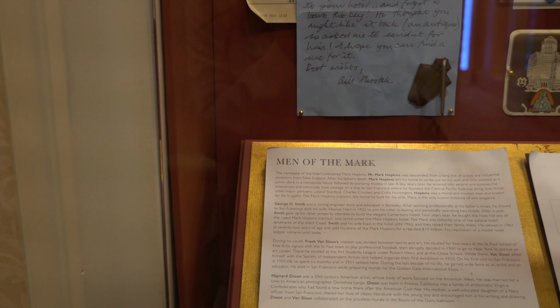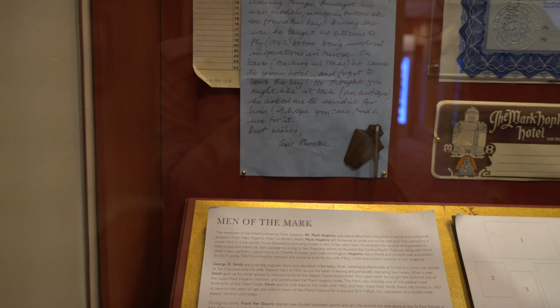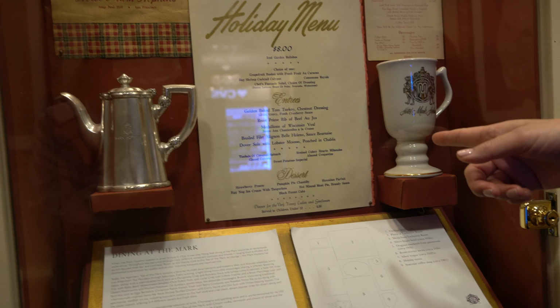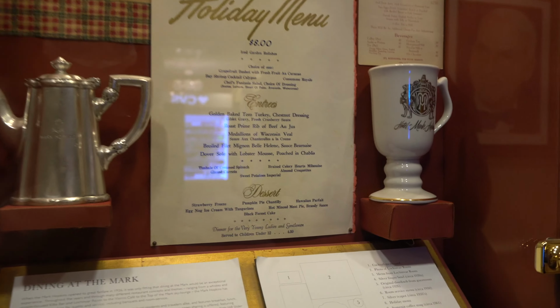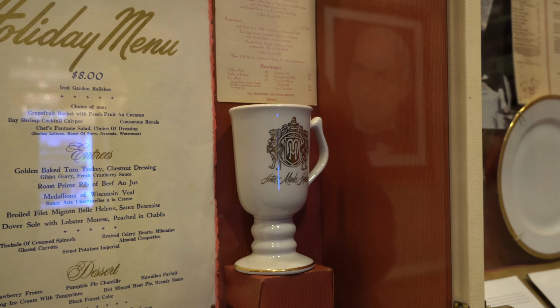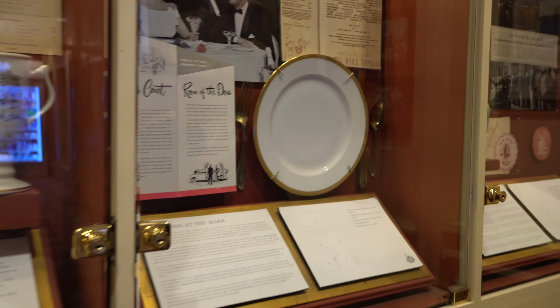Restaurant bill was $5.91. Wow. Room was $8. And this was a holiday menu. We're not quite sure what year this was. Could have been in the 30s as well. $8. Yep, for a set menu. $1.50, $2.25. Wish we still had those prices.